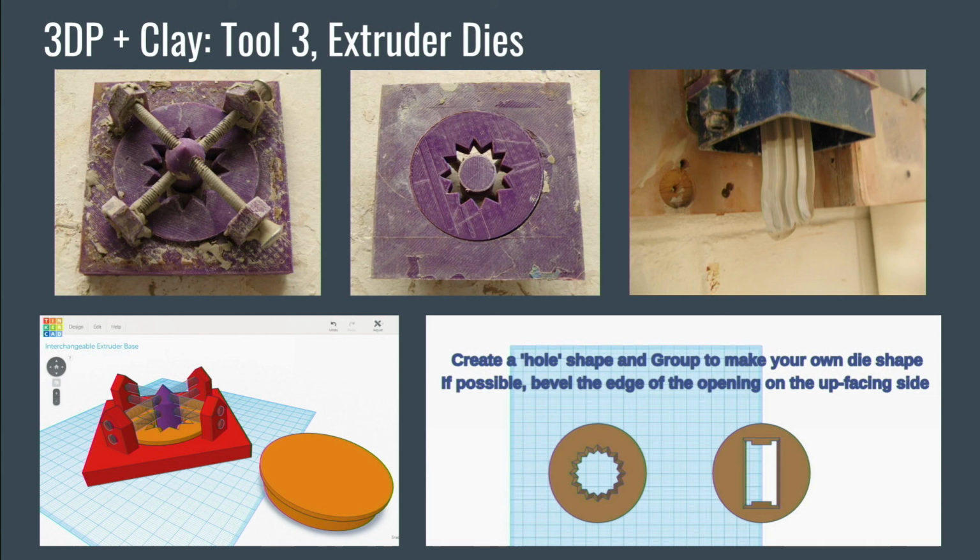This one is also available on Tinkercad. All of the things that I'm going to show you are on my website, so don't worry about taking notes or anything like that. I'm going to show you my website at the end, and all of this information is there.